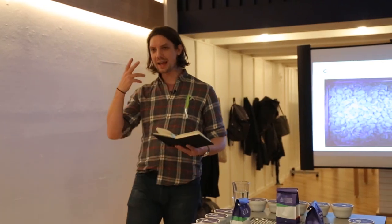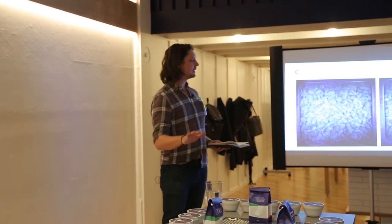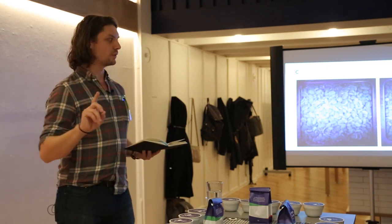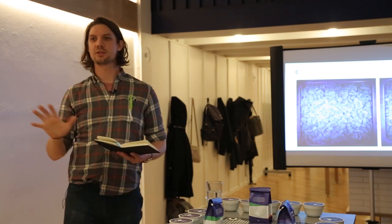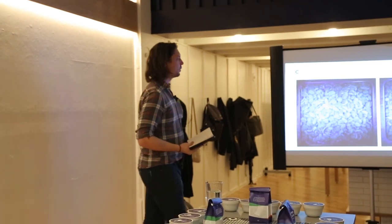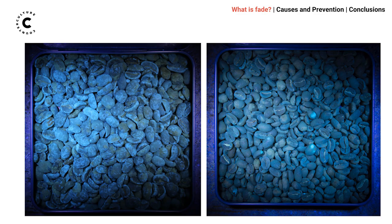This is one of those things where, can you look at a coffee and say, oh, that coffee is going to be faded? Not really, at least not under normal spectrum light. When you look at coffee with your own eyes, it'll look just like green coffee. It's not going to look any different regardless of whether or not it's faded. What we have up here, though, is coffee that's under UV light. And we can tell some differences between coffee once we put it under that spectrum.